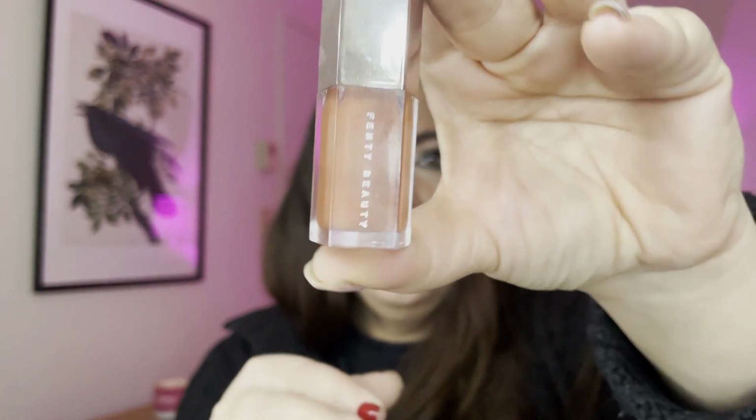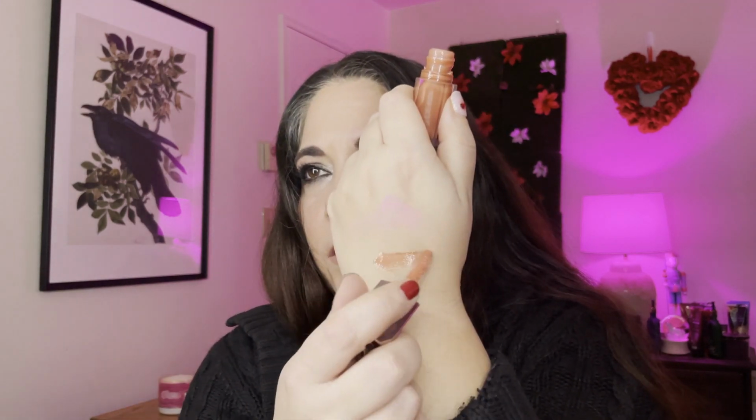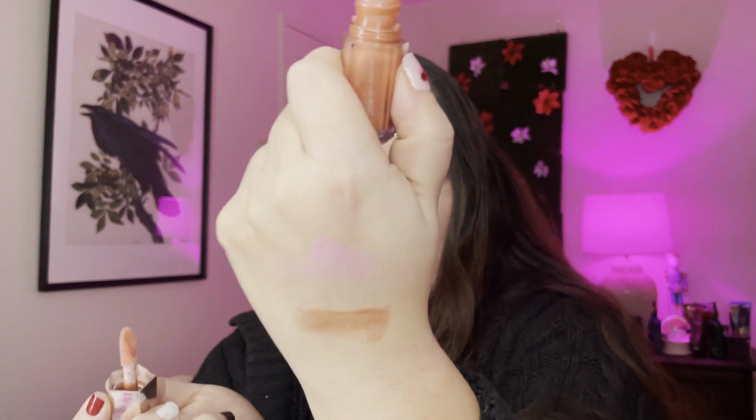I don't want to open that. I want to save that. This is what it looks like. This is one of my minis that I have. And let me swatch it for you so you can see what the shade is. Very nice. I apologize, I didn't do the swatch of the e.l.f. lip oil. Let me do that now because I didn't want it to feel left out.